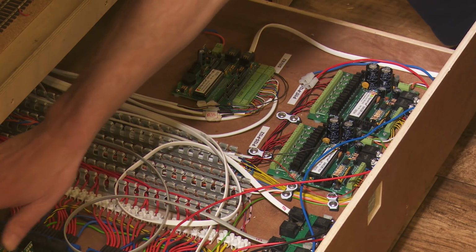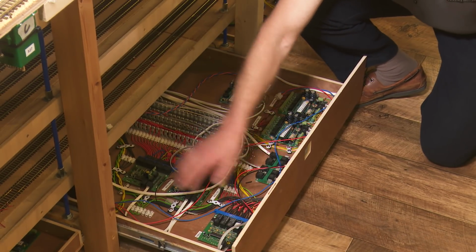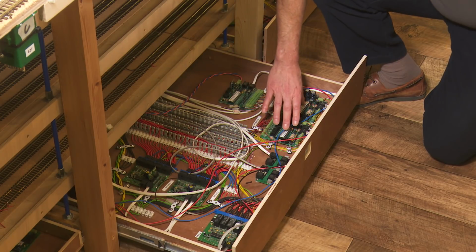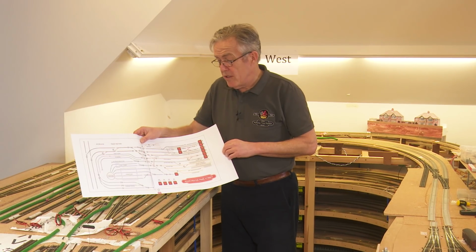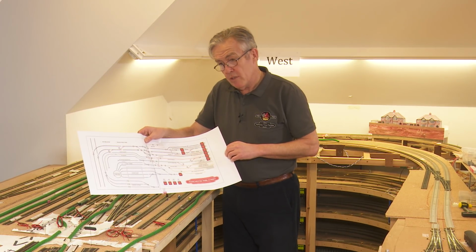So to recap, we have 1 command station, 2 power management boards, 3 occupancy detection boards, 7 point control boards and 1 power meter. And that will be what goes into Sheffield. This is an interesting aspect about how we're going to control this particular yard.